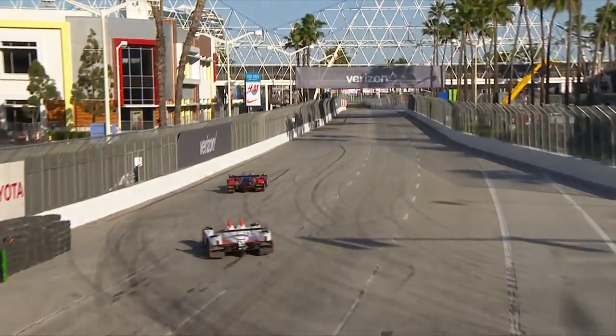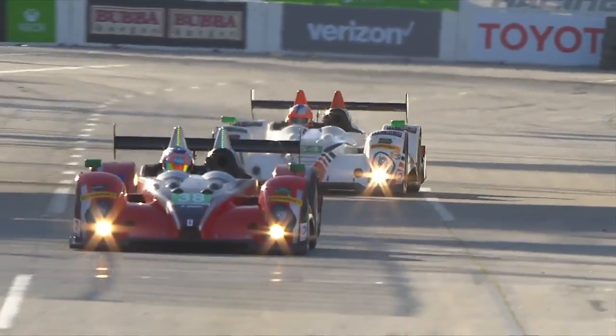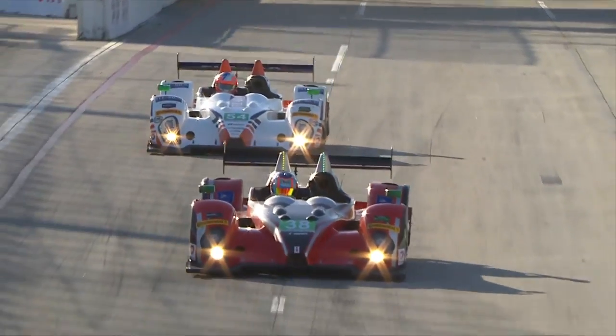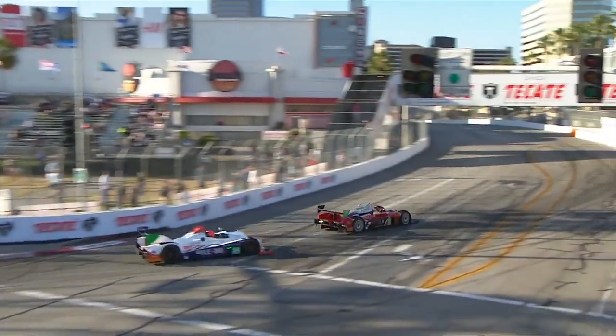Well, your first time to Road America, you put the car on pole. Your first time here at Long Beach, and you nearly did it again. So we need to see you at more first-time tracks. Is Monterey a first time for you? Oh yeah, Laguna's first time. So let's see what we can do there. Oh, that's going to be fun.